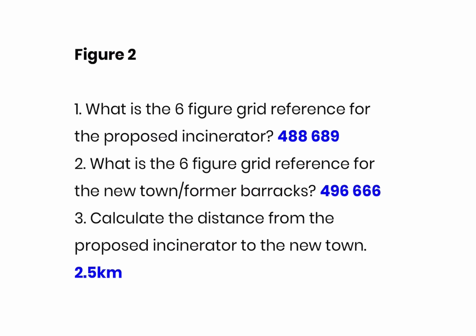So just check that you're there or thereabouts with my answers, especially for the 6 figure grid references. All I've done to calculate the distance there is use the scale at the bottom. So I've just measured from those 2 sites and then lined it up with that scale at the bottom.